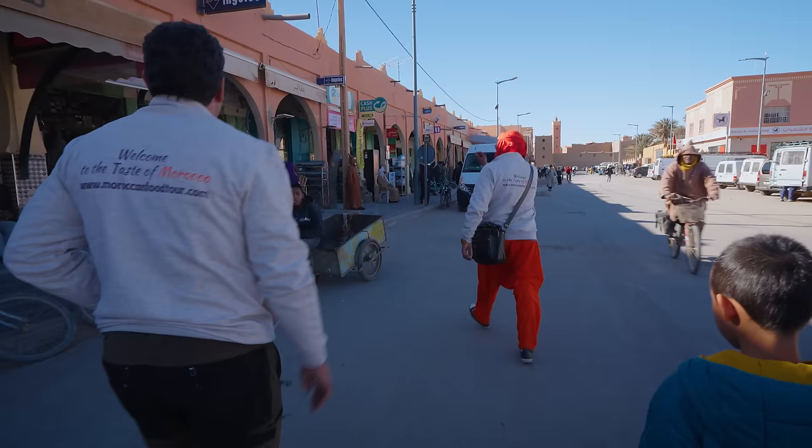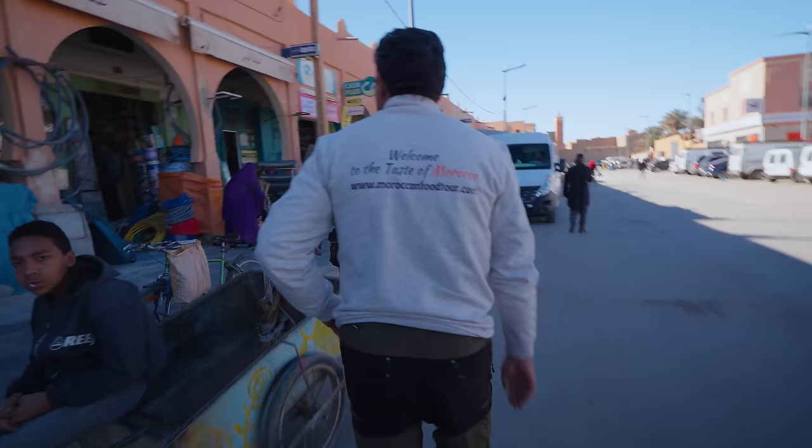We're gonna walk around the market, we're gonna get some ingredients and also make and prepare and see one of the foundational foods in this region.